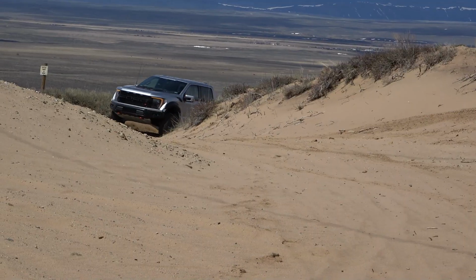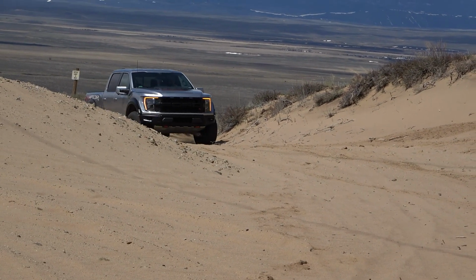Man, $109,740. It's like buying a tractor or something. It's incredible. You could buy a couple trucks for that, and maybe a snowmobile. I don't know, but pretty crazy.